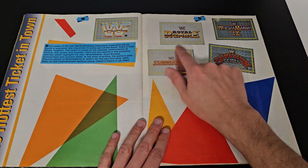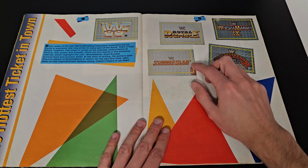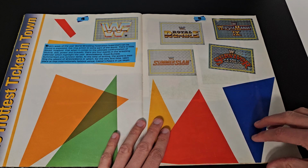And I think not long after this, around this time, there was another event which isn't good enough to get its own sticker, but I absolutely loved King of the Ring. That was such a good tournament. I loved that.